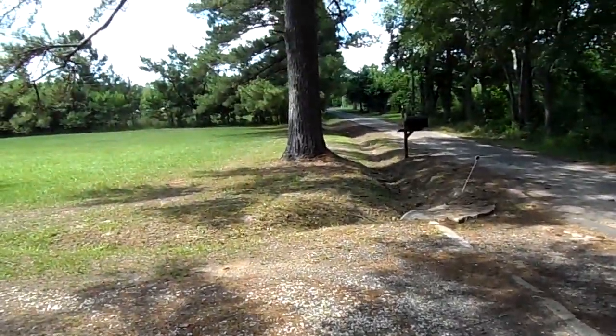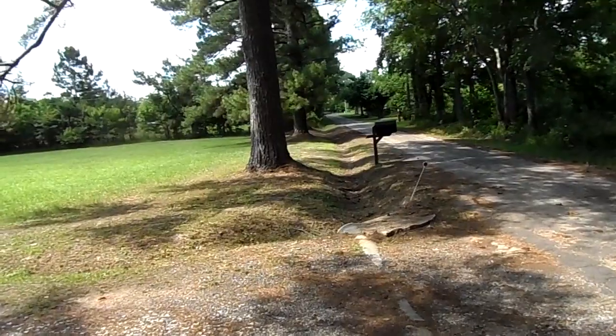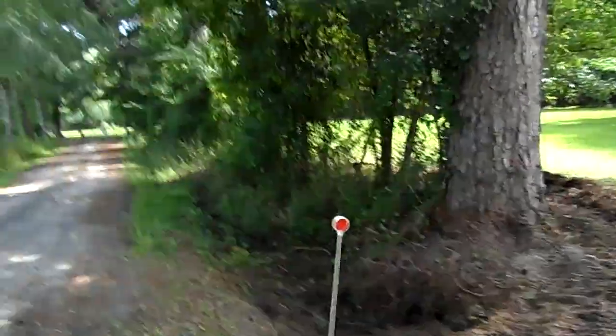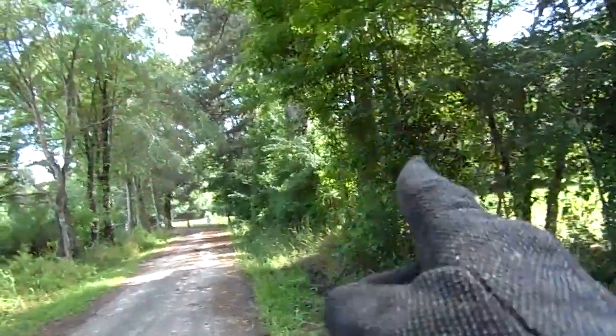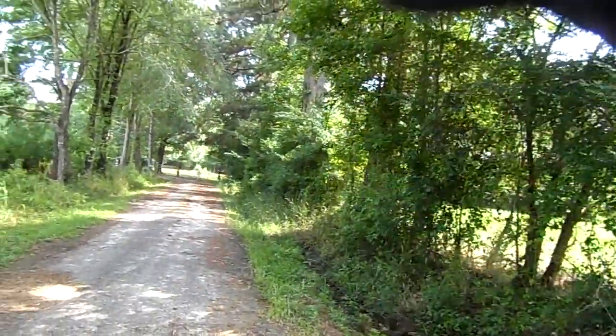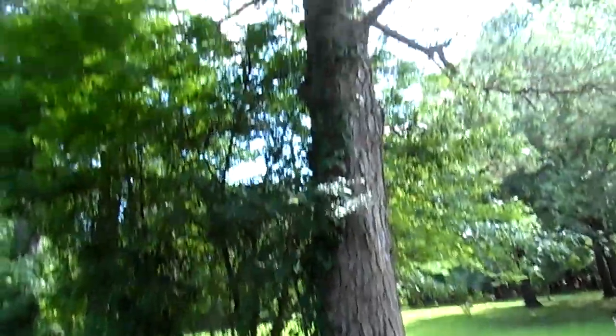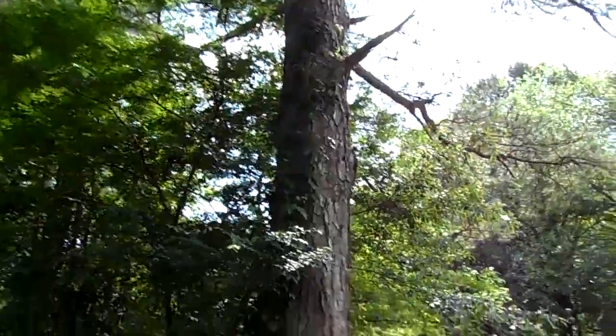And then I've got another one right there, another one down there, and another one down there. And they just go right straight down the road here on my side of the property. They border the property all the way around. And this one here, I don't know if you can see that.